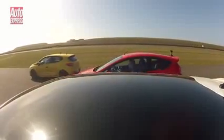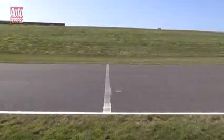In the drag race, it was the Renault that had the clear advantage thanks to its launch control. It just streaked off ahead of the other two. Between the Ford and the Peugeot, there wasn't much in it off the line, but then the Peugeot's extra power told at the end, and it just managed to gain a little bit of an advantage, really. So Ford last, Renault first.